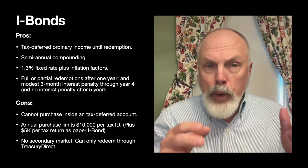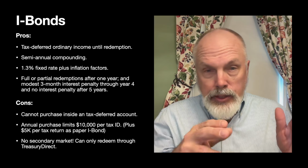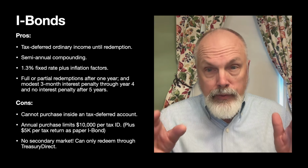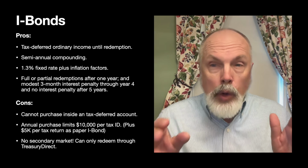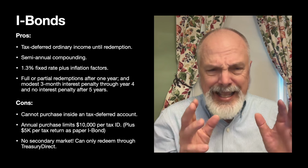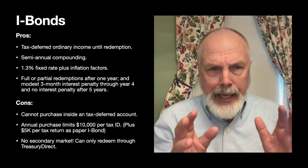Now, full or partial redemptions after 1 year, and there's a modest 3-month interest penalty through year 4, and then there's no interest penalty after 5 years. So this is really an easy to understand product.